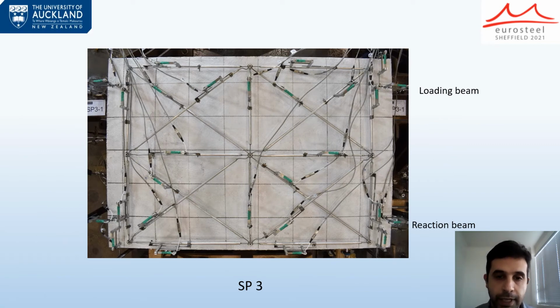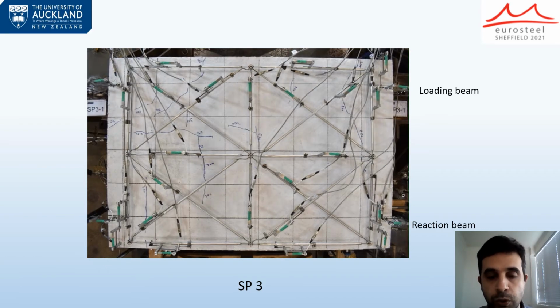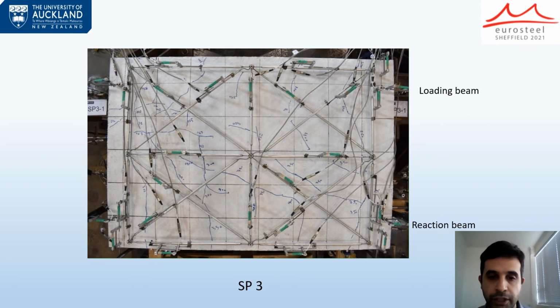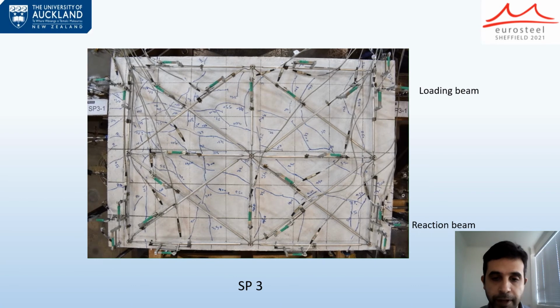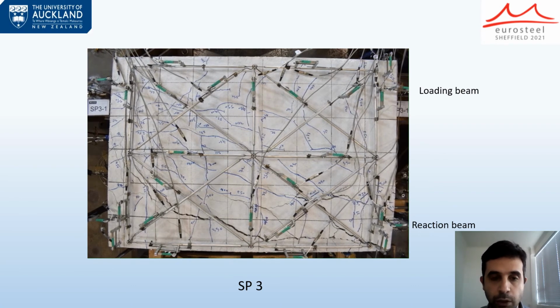Here you can see the stop motion video of testing the third specimen. In practice, it took like 3-4 hours. And here you can see the cracking pattern and failure on the reaction beam. Here is the reaction beam, and this is the loading beam.